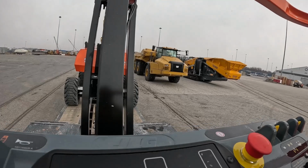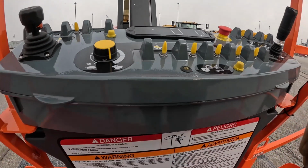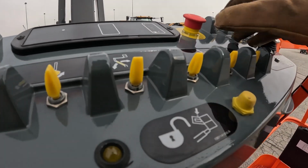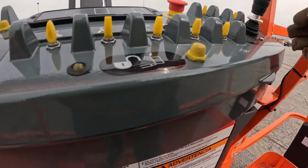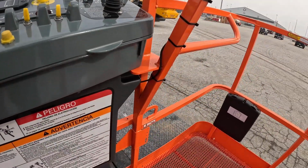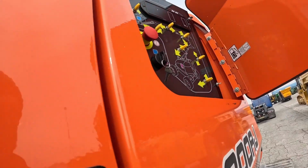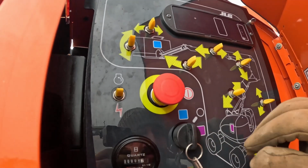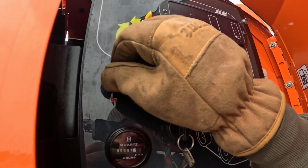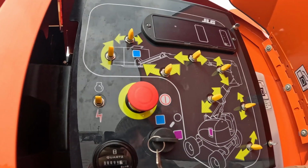So, let's see. Yeah, we got no juice. I think we have to turn it on up there. What's in here? Okay. Hey, now we got something.